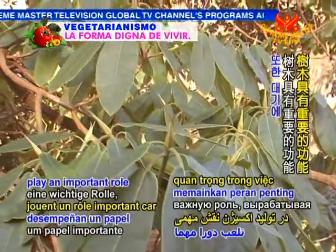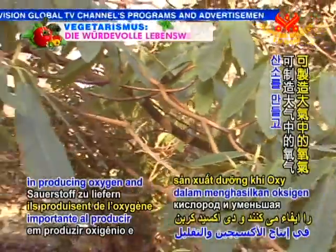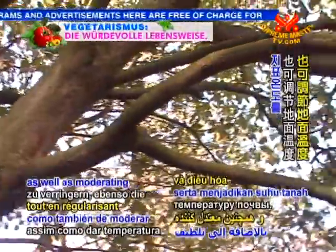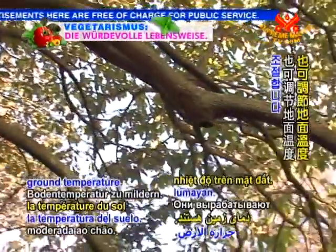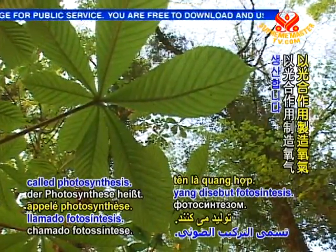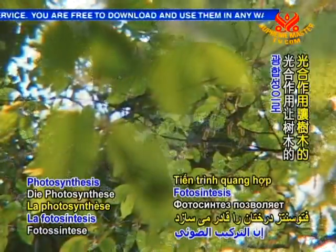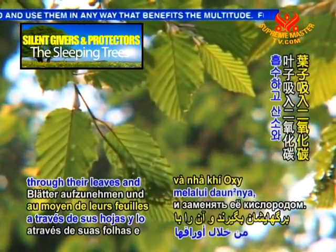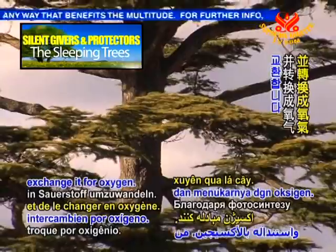Trees also play an important role in producing oxygen and reducing carbon dioxide in the atmosphere, as well as moderating ground temperature. They create oxygen through a biochemical process called photosynthesis. Photosynthesis enables trees to take carbon dioxide in through their leaves and exchange it for oxygen.